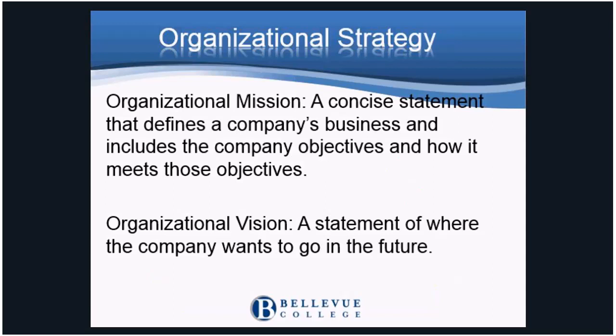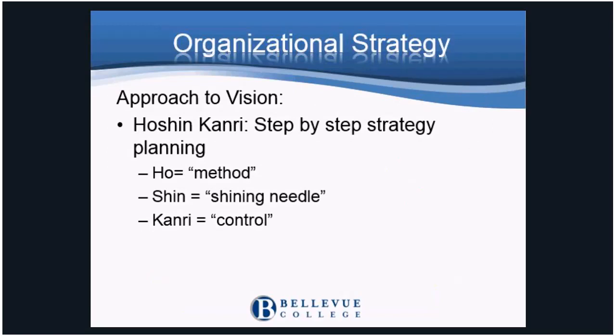One approach to developing organizational strategy to achieve common vision is through Hoshin planning. Hoshin Kanri means to have a method that guides or controls the action of people toward a specific goal. The shining needle is a reference to the needle of a compass, where the compass provides an alignment to true north or a common goal.